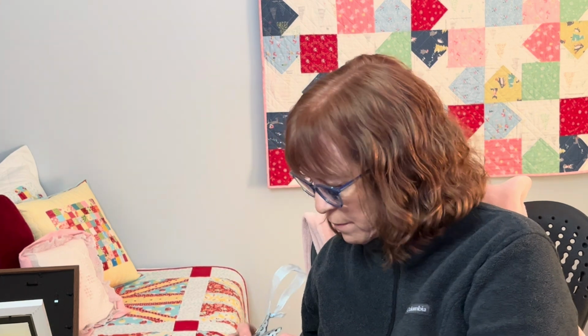Just do something different with it. I was looking to see if I had covered the back with fabric, and it feels like felt. I did cover it with something.